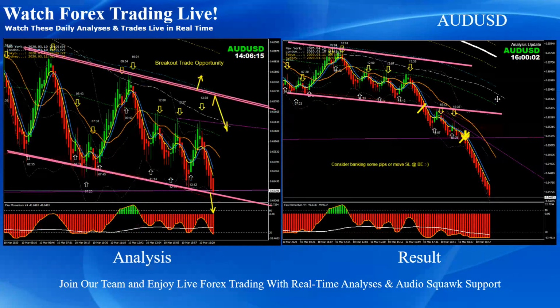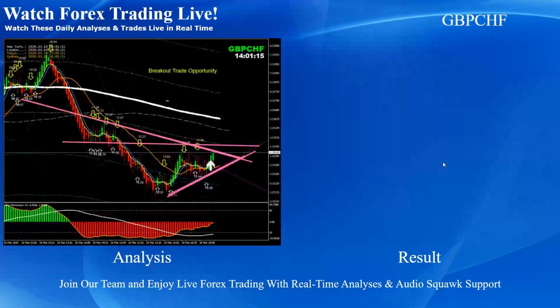Aussie dollar, as I mentioned, we had this pullback short previously, and at the New York session, we had a channel breakout, a beautiful short trade, and we announced another one, a pullback short trade on Aussie dollar.